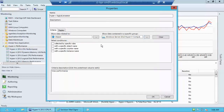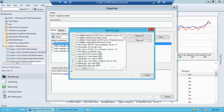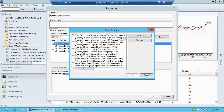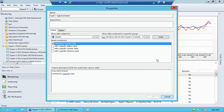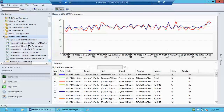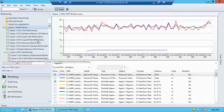Okay, so I have the Hyper-V computers. Then I say collected by a specific rule, and then I choose that particular rule. In this case, the rule that I created is called TechEd Logical Processor Performance. So the minute you do that, you'll be able to see this view I created here. So this little management pack here took me about 30 minutes to create.